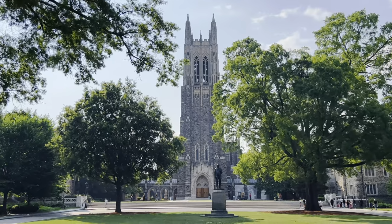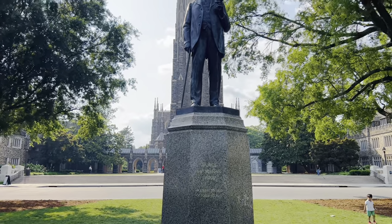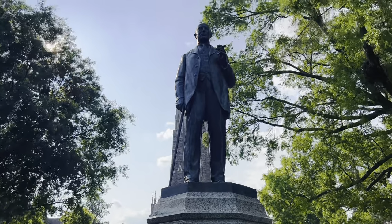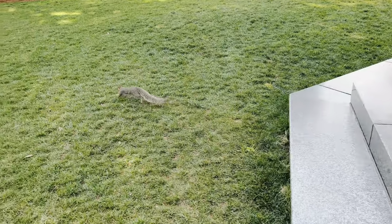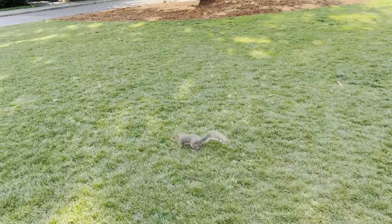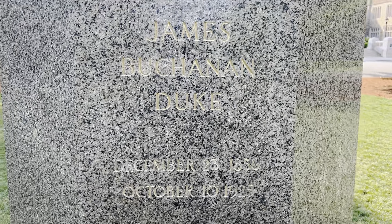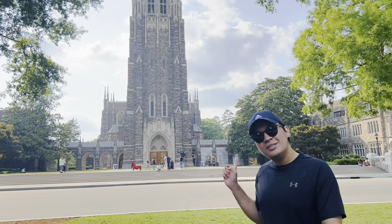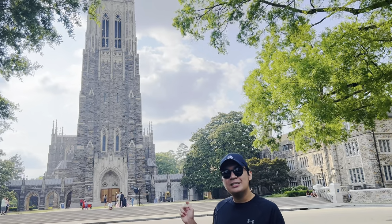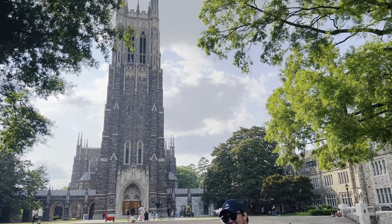Oh, Duke. James Duke. Hello, James Duke. Hello, creature. Hi. So this is the chapel of Duke University. If you happen to visit here, don't forget to take a picture.